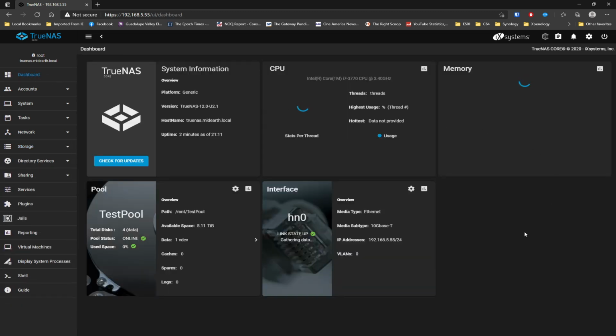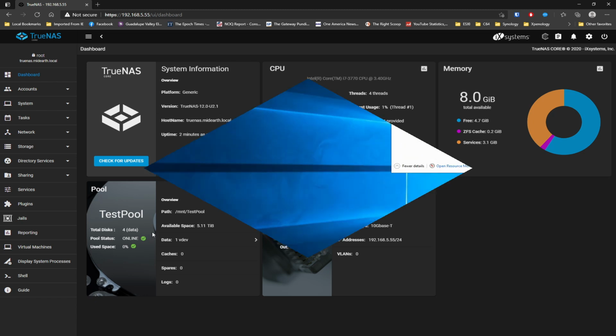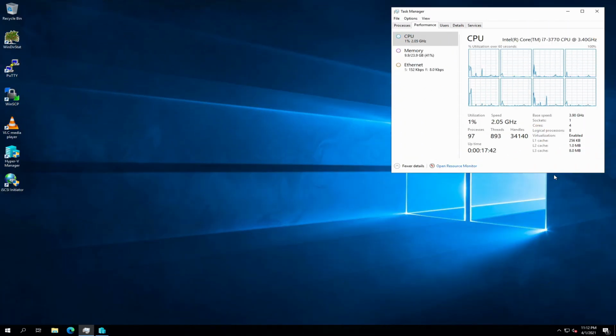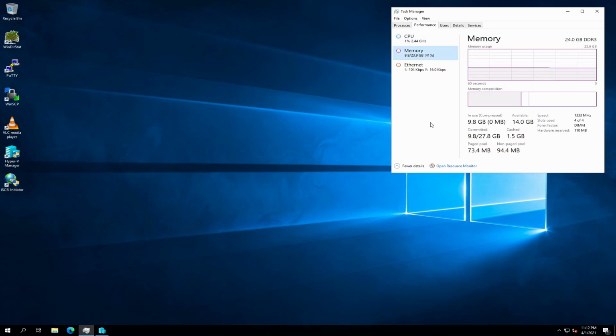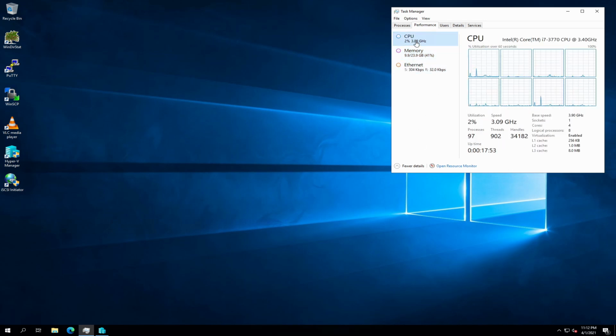If we come back here to the dashboard, as you can see, we now have our test pool available, 4 disks. Pool status is online. So now we're back on our Windows Server 2019, and you can see here it is. Here's the status with the virtual machine loaded. Here's how much RAM is in use, and then we have our Ethernet controller on here.